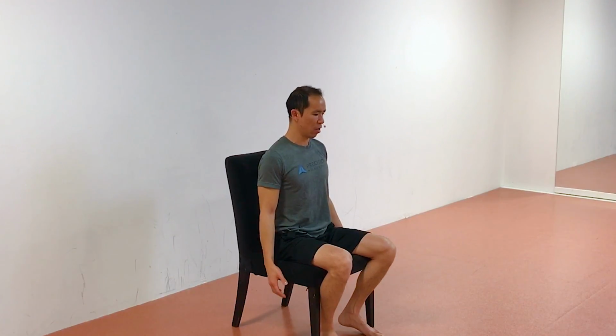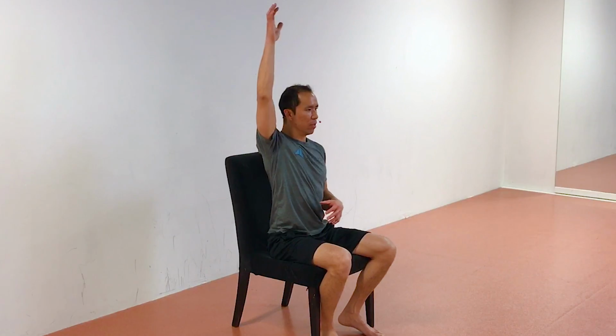So that's gonna help to get the arms working back overhead, because a lot of times if all we're doing all day is having our arms down by our sides, we're gonna lose our ability to work with them when our hands are overhead.